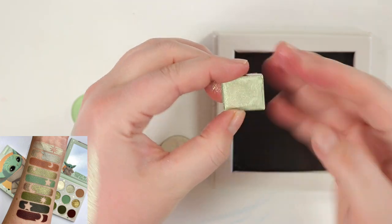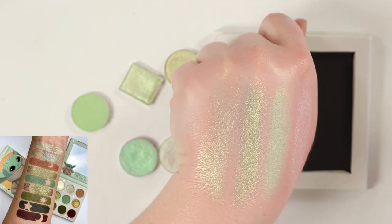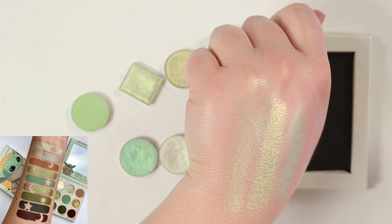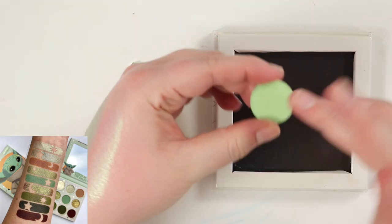This is one from Cleona called Illumination. That one's also really beautiful. Has like a golden shift to it, but it almost goes clear at some points depending on where the light is hitting it. All right, and then last, this is a shade called Flytrap.